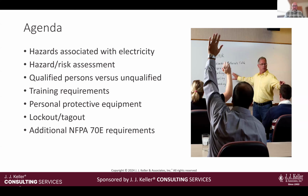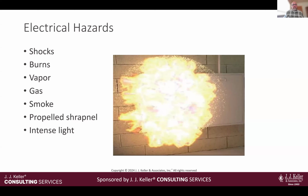So, pretty interesting. The risk assessment and hazard assessment process, we'll spend some time on that. We'll spend time talking about qualified people versus unqualified people. I'll hit on training requirements. Ray is going to talk about site audits and task audits. Ray, we'll also spend some time on lockout tagout, and try to give you a pretty good high-level view, with some detail, of a lot of these electrical safety items. So that's really our plan for our hour together.